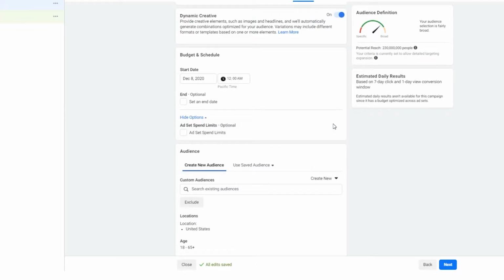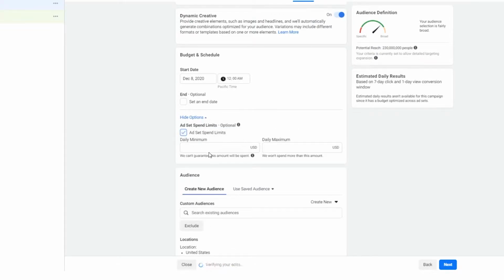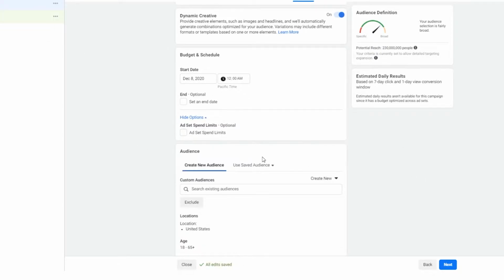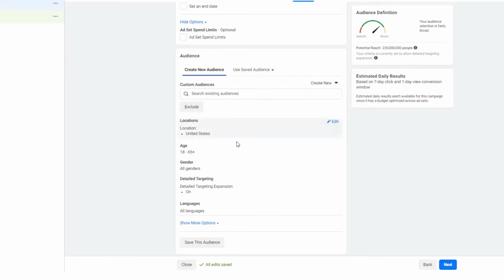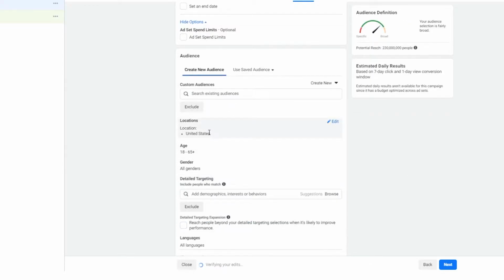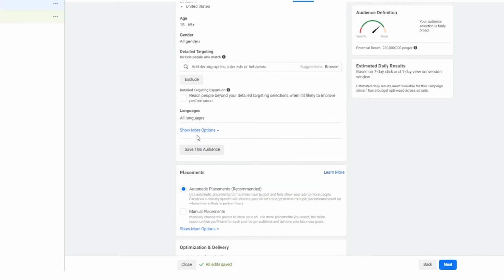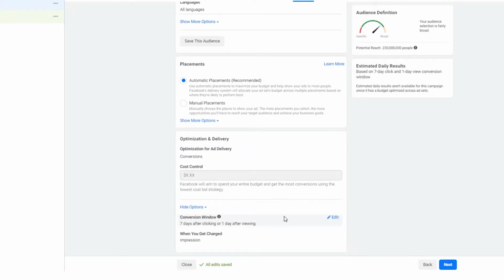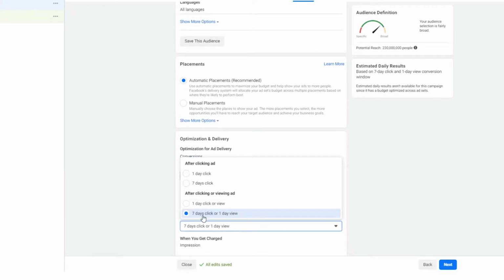Say I had like 3 or 4 ad sets in this CBO. You could change the minimum to be like about 10% of your budget, so it'd be around $5. Since we only have one ad set in here, we don't need to put that in there. Then location, this is whatever you want. Make sure we turn off detailed targeting. So locations is going to be whatever countries you're currently selling to, you can put in here. I leave all this open. I leave it on automatic placements. And then in terms of the conversion window, I will put it at 7-day click.